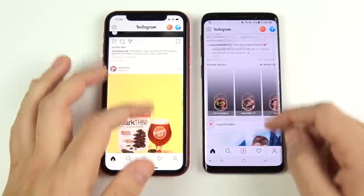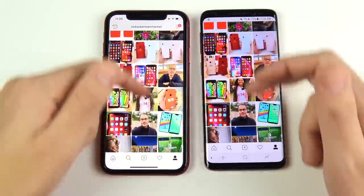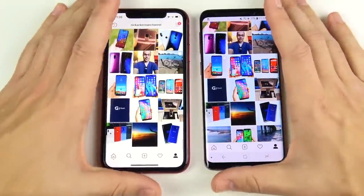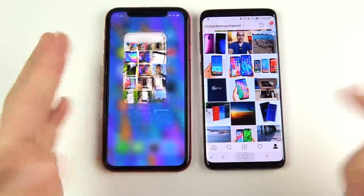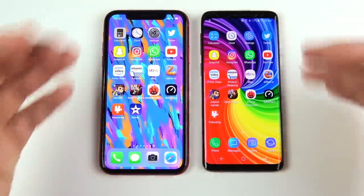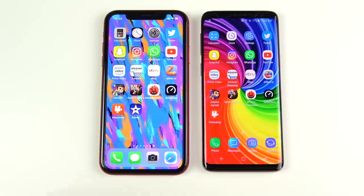So the XR is a little bit slower here to load up Instagram, but once you're in the application, again, it's the classic fast scrolling for the Galaxy S9, and it's just a little smoother here for the iPhone XR. So if you like that smooth feel, you'll love the XR. But if you like a faster, more snappy kind of app opening time, you might like the Galaxy S9 a little bit more, especially if you put the animations down.